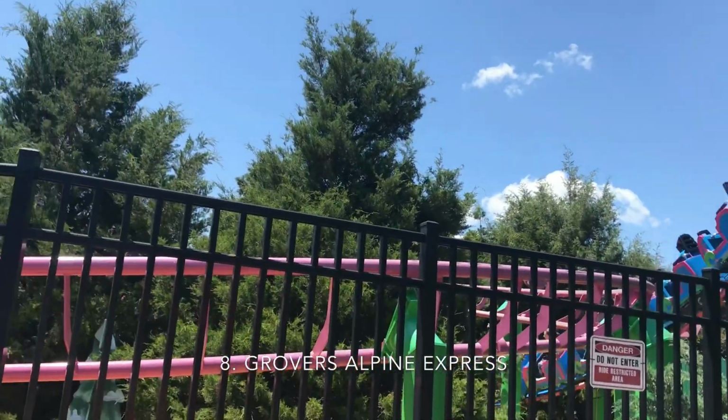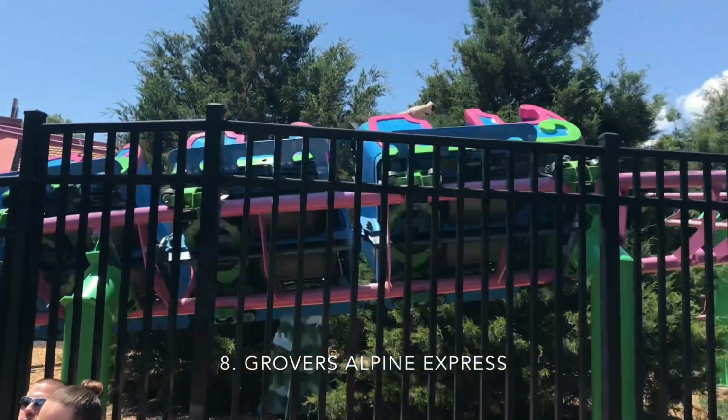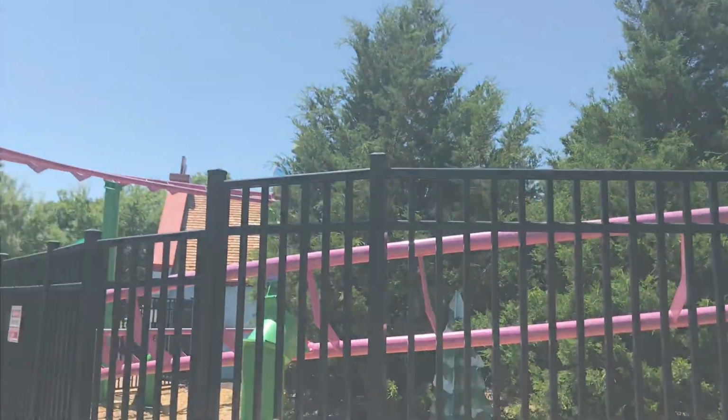This is their kiddie coaster. It's nothing really special. I mean, I tried it out, and I barely even fit in the car, so it's just for the kids. It's nothing special.